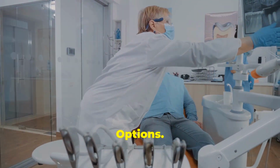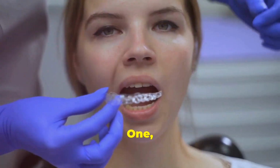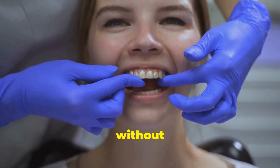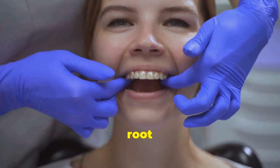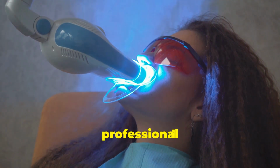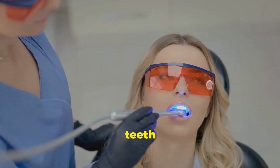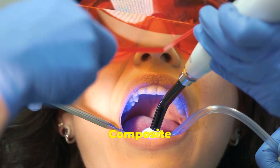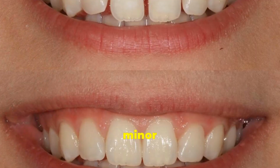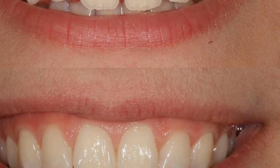Non-invasive alternative options. Advocating for alternatives that preserve the natural structure of the teeth, here are a few options. One, orthodontic treatments. Procedures such as braces or clear aligners can correct misalignment and gaps without altering the natural teeth. These treatments address the root cause of the issue rather than masking it. Two, teeth whitening. For discoloration, professional teeth whitening treatments can be an effective solution. This approach enhances the appearance of the teeth without altering their structure. Three, composite bonding. This less invasive procedure involves applying a tooth-colored resin to correct minor cosmetic issues. It requires minimal removal of tooth structure and can be a suitable alternative to veneers.